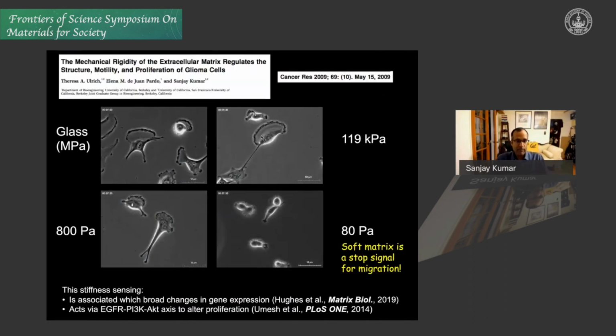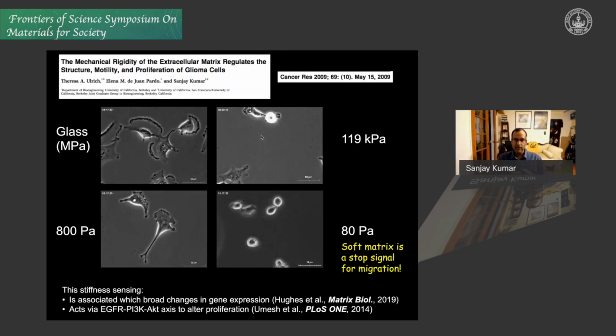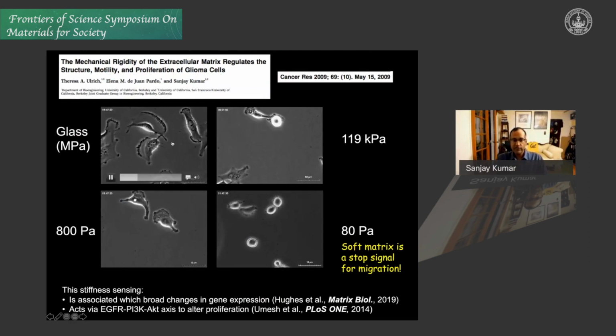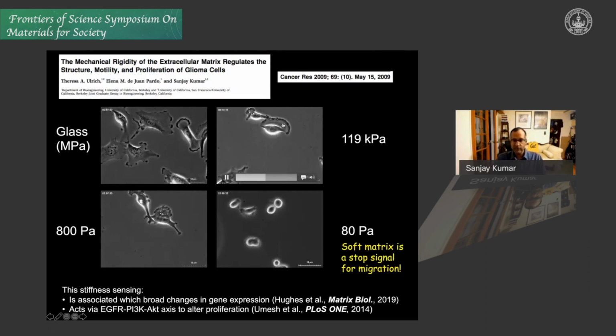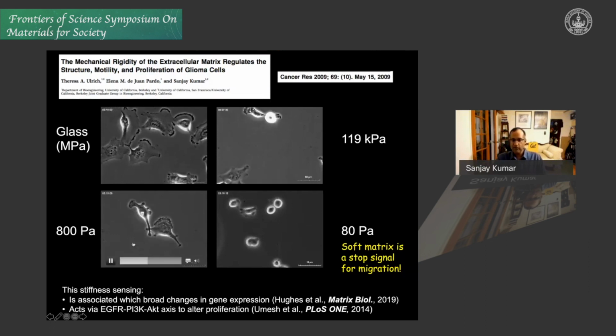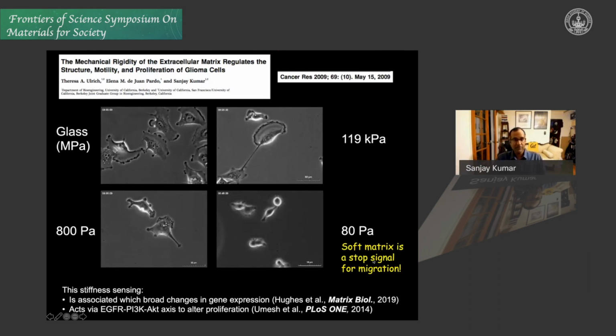Our first foray into this problem back in the late 2000s was focused on asking some very simple reductionist questions. The first question we asked was, if you challenge brain tumor cells with polymeric matrices that have defined differences in stiffness, does this influence behaviors in culture that might be relevant to their growth and spread in vivo? So these are polyacrylamide matrices that have been conjugated with a protein called fibronectin. These are human brain tumor cells, a cell line called U251, cultured on these materials. And you can see that on relatively stiff matrices, the cells spread very nicely, engage the matrix, and are capable of moving in a very smooth fashion. And as you go to softer and softer materials, eventually the migration stops, and it turns out proliferation reduces as well. The upshot of this work is that soft matrix appears to be a stop signal for migration.